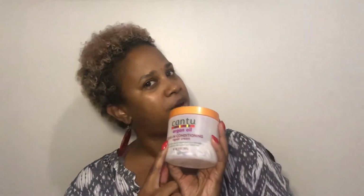Now here's what I used to use as my styler. Now you do recognize that this says leave-in conditioner, right? I never thought of it as a leave-in conditioner because of the texture. It is slightly heavier. You know why I thought it was heavier? This is what I used to put over Kinky Curly Knot Today.